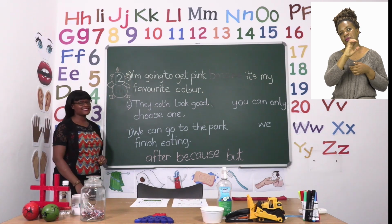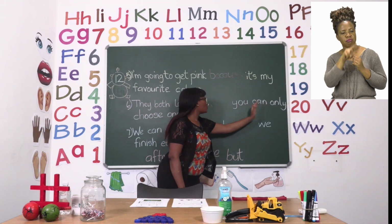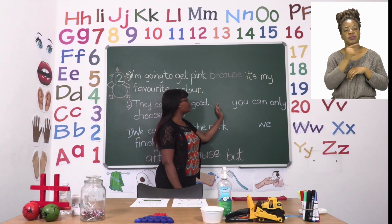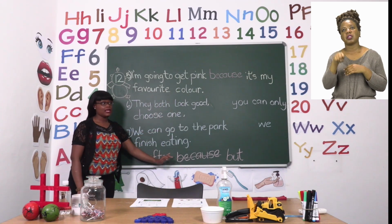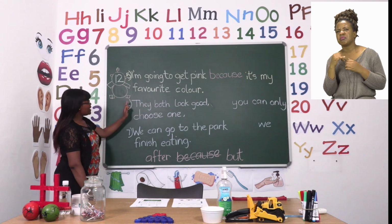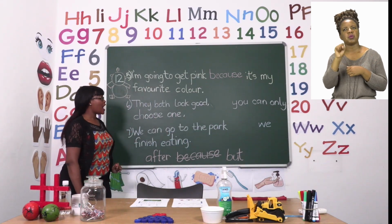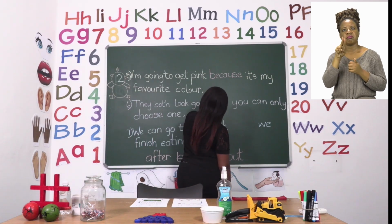Let's now go to number 6. Number 6 says, they both look good, dash, you can only choose one. Let's try again. They both look good, dash, you can only choose one. We've already used our word because, so let us try and use but in the sentence. They both look good, but you can only choose one. I think the word but is correct, so we're going to use the word but.